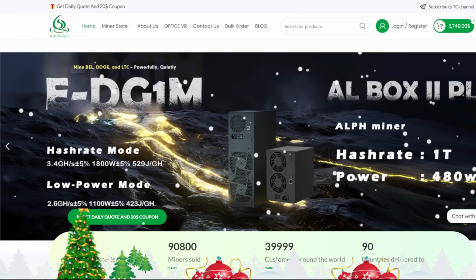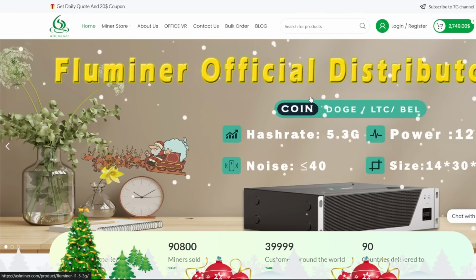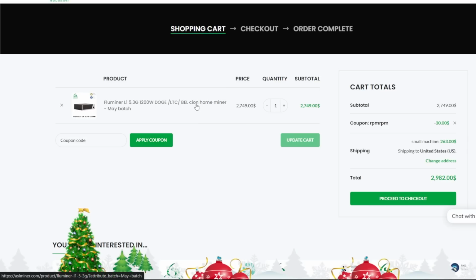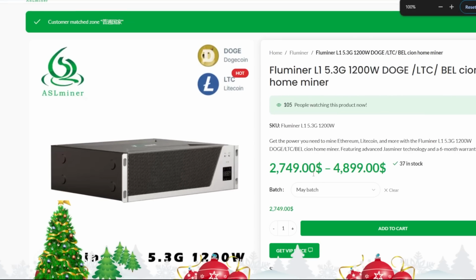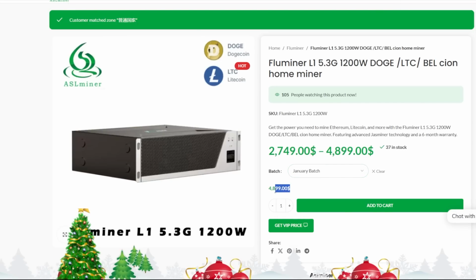And so where can you buy the FluMiner L1? Well, aslminer.com, they are the official distributor for the FluMiner L1. If we look here, they have different batches for this one. The January batch is now $48.99. As we go down, the March batch is $37.99. Going down, April is $30.99. May batch, $27.49.